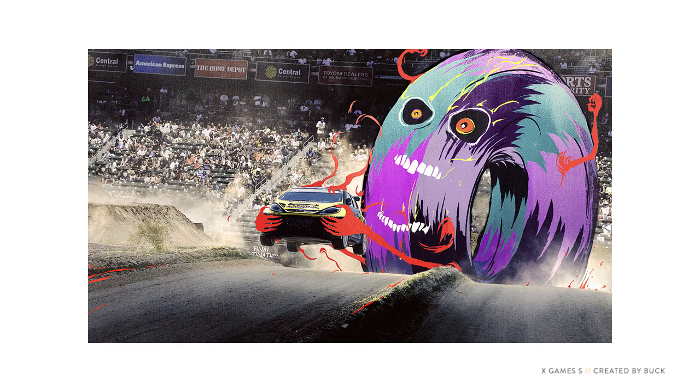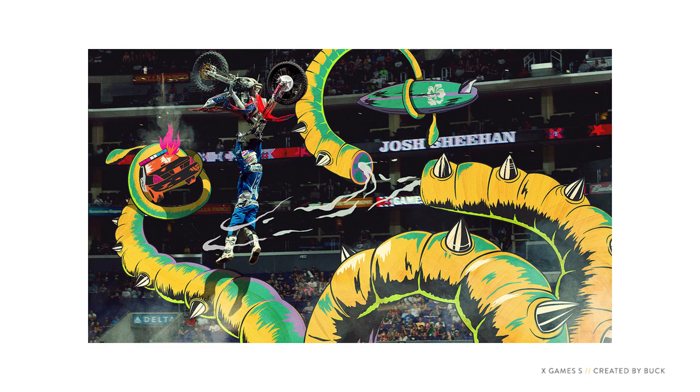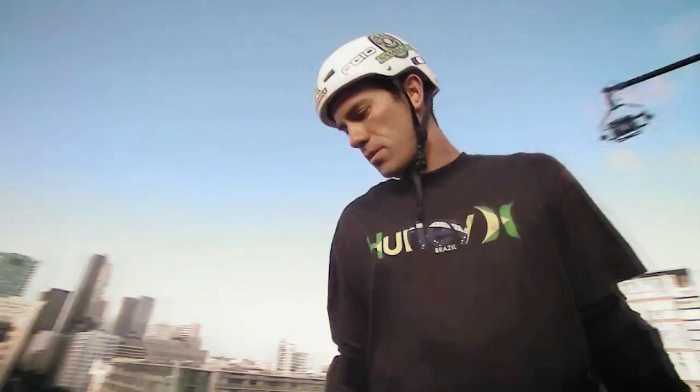Here are several style frames from one option that Buck did. ESPN ended up picking these. You'll notice that some of the style frames are closer to the final motion piece than others. There could be any number of reasons why this is. Maybe certain angles in the footage weren't good, or maybe the client thought some of the monsters were too aggressive. All of this is a normal part of the process.